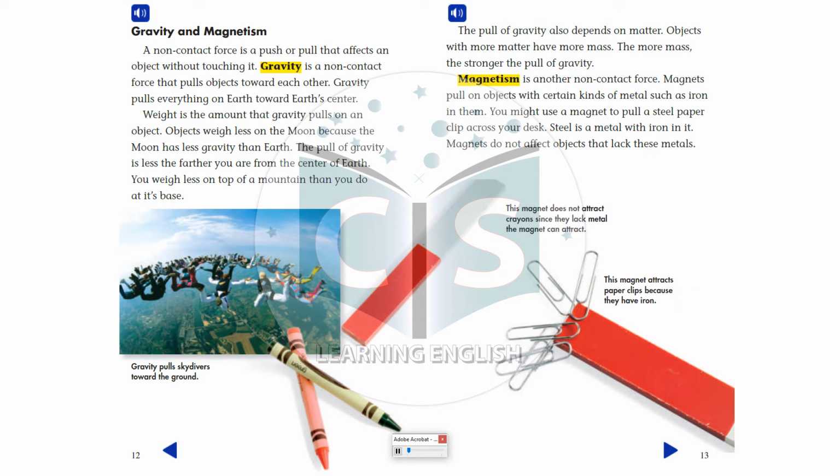Gravity and magnetism. A non-contact force is a push or pull that affects an object without touching it. Gravity is a non-contact force that pulls objects toward each other. Gravity pulls everything on Earth toward Earth's center. Weight is the amount that gravity pulls on an object.